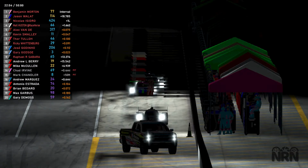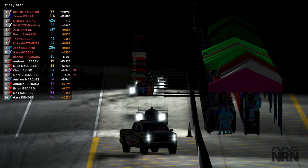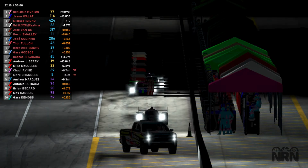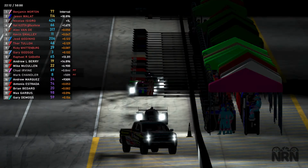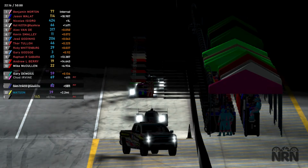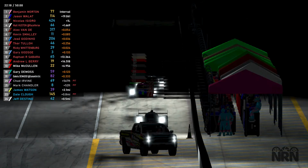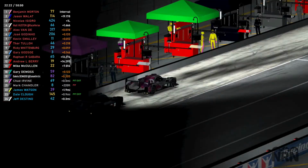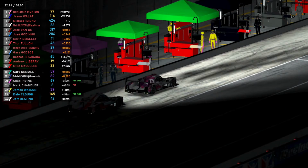So they'll come in, no driver change in this one, but they will do tires and fuel. One of the interesting things is that these are done according to the real world rules, where basically you can't fuel the car and take tires at the same time, depending on the class. So some of these pit stops are definitely going to take a while here.